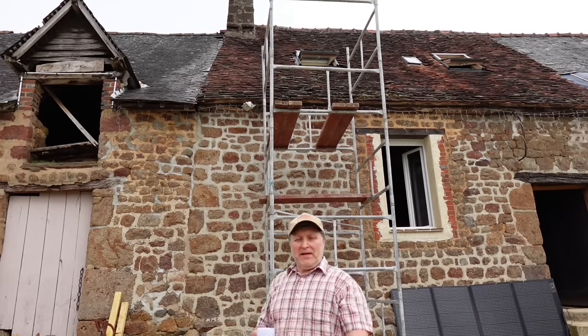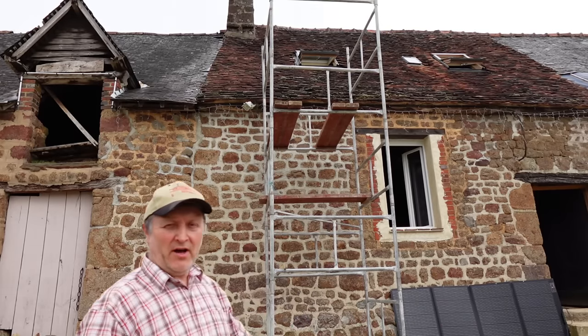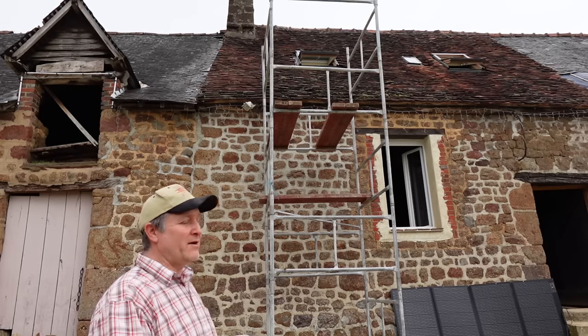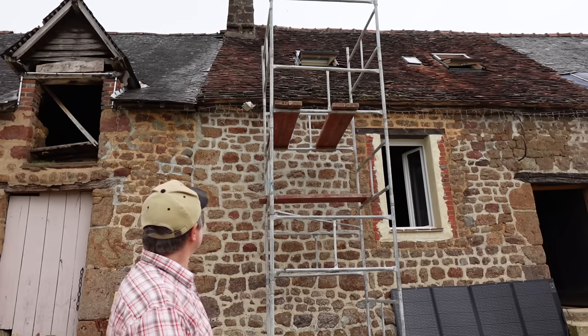So the next job will be to get some ratchet straps on there, tie it off so it's nice and secure, so I can get my ladders round, get up on the roof and have a closer look at that problem.